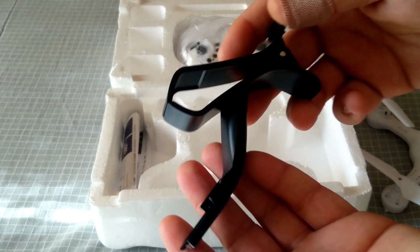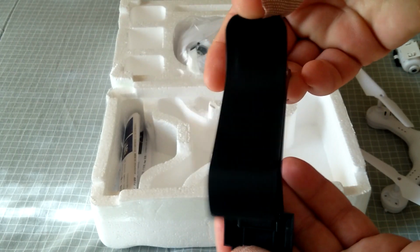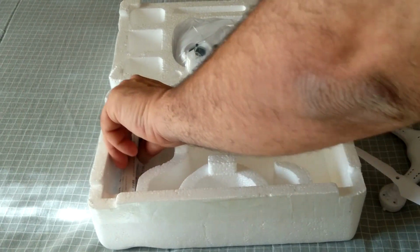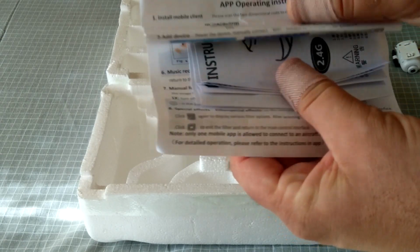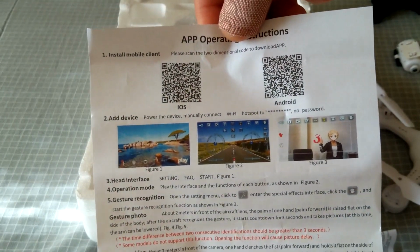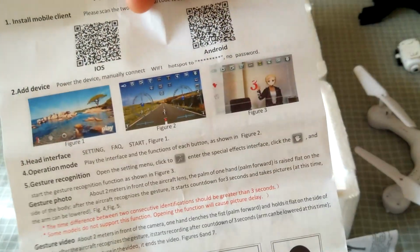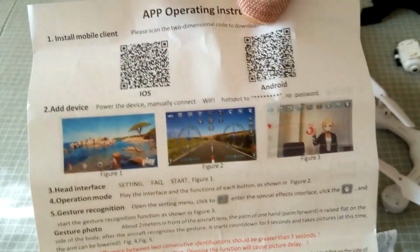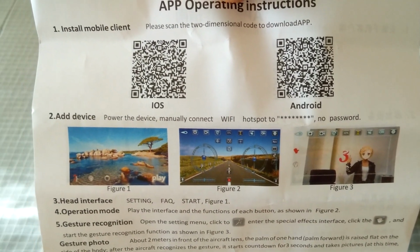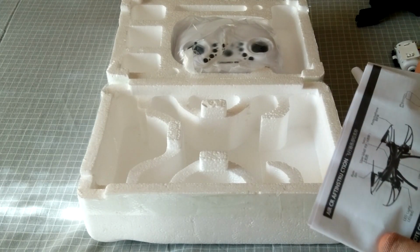We also get this phone mount to clip onto the back of the transmitter. As you can see, it's an alligator style clip, so you can fit a pretty large phone. Got an instruction leaflet here. It looks like we've got 2 actually. What's this one for? This one is for the app, to download the app. It's in English and Chinese, as you can see there. For iOS or Android, you just scan that QR code and that will take you to the Play Store or a website, maybe a Chinese website.